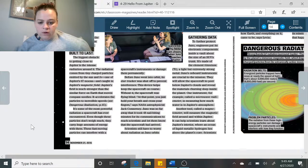Before Juno went into orbit, its star tracker was shut off to prevent interference. This device helps keep the spacecraft on course. Without it, the spacecraft was flying blind. At that point, you just hold your breath and cross your fingers, says NASA astrophysicist Jack Connerly.